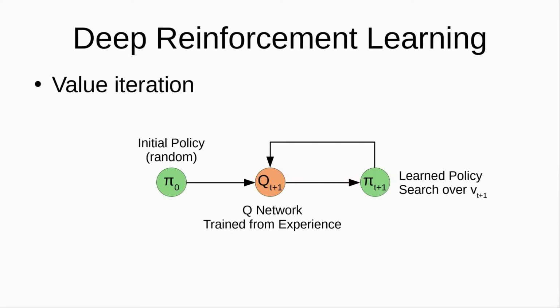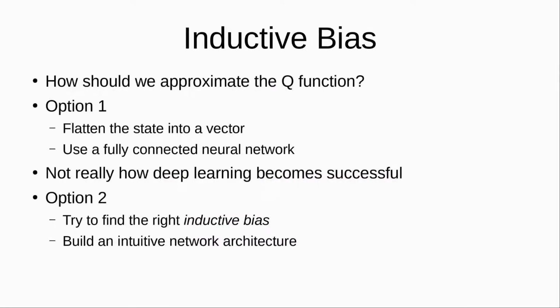Doing value iteration in this way has some nice theoretical proofs, some nice properties that I'm not going to get into today. But it's generally accepted as a good way to model that oracle function. So this begs the question of how do we approximate that Q function?